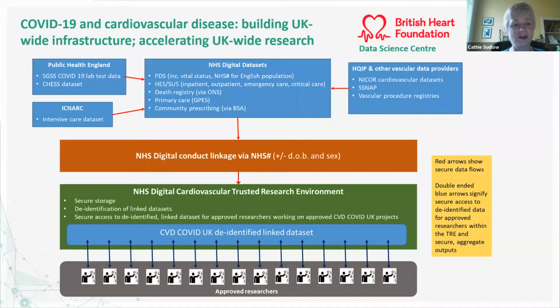On this slide, you can see some of the work we're doing with NHS Digital to bring together data sets across England, both of a generic nature, so COVID-19 test data, intensive care data, secondary and primary care data, death data, community prescribing data, and specialist data sets at a pace which really we haven't seen before, and bringing them together into NHS Digital's first trusted research environment to be accessed by researchers around the UK to try and answer questions about how cardiovascular disease affects risk of and susceptibility to the poor outcomes following COVID-19 infection, and indeed the other way around, how COVID-19 is affecting cardiovascular diseases both directly and importantly indirectly.